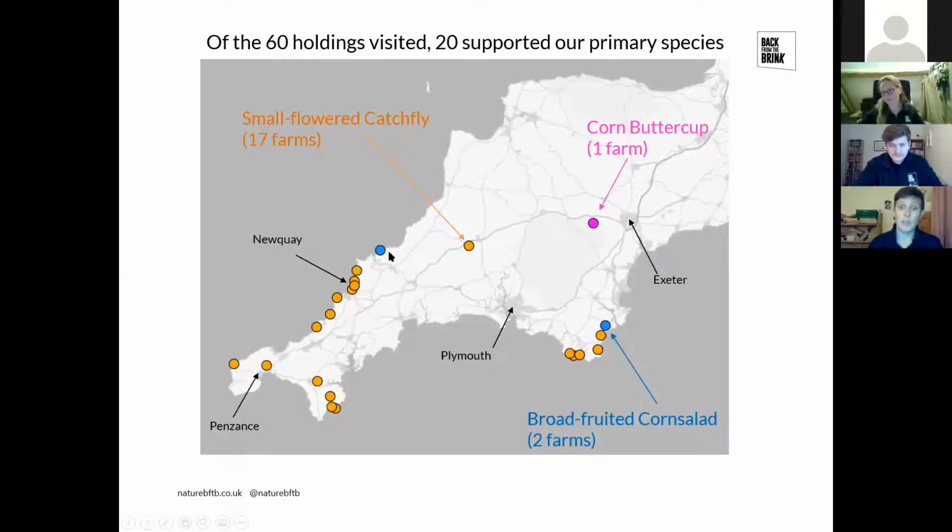Found 2 populations of broad-fruited cornsalad. So again, that is quite a sad outcome, I guess, because I've been to lots and lots of sites with historical records of that species, but I haven't found it anywhere apart from these 2 sites. So that's pretty sad. One site near Dartmouth, that's in fact the photograph that I showed you right at the beginning, and then a National Trust site up near Polzeath is the other site.